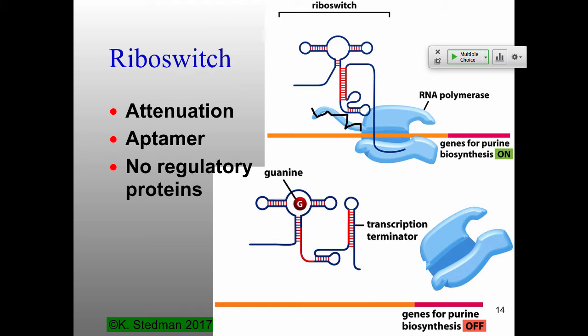The first one that I wanted to talk about is what's called riboswitches, or also transcriptional attenuation. And basically what happens here is the RNA polymerase stops too soon. But it's completely regulated at the RNA level. In this case, there's no protein involved whatsoever, which is really, I think, kind of fascinating.